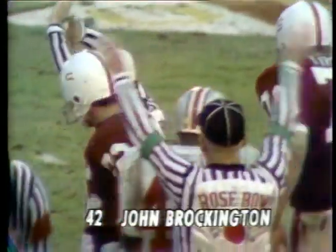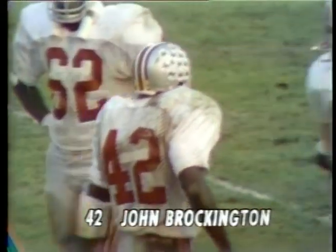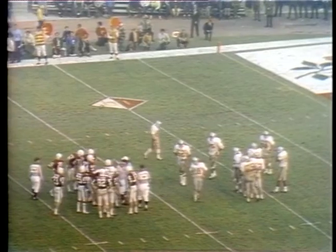Brockington running it to his 16 or 17. Once again, Jeff Seaman made the hit on him. I believe they'll measure.